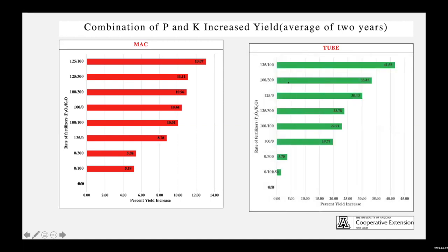In tube trial 2, the difference is the percentage of increment. Otherwise, similar results were obtained, but the 125 in both conditions also gave good percentage increment. So here it is about 42% increment as compared to the unfertilized plot.